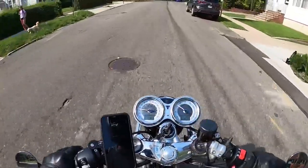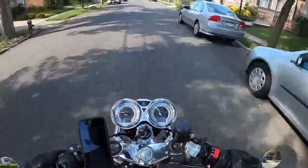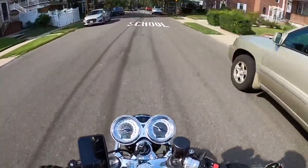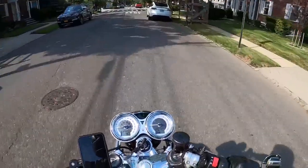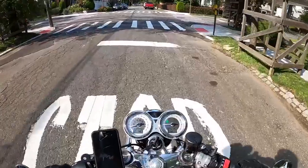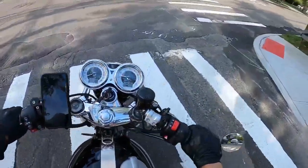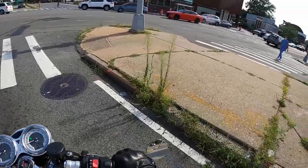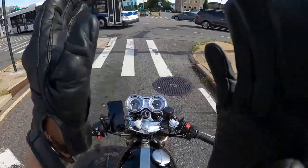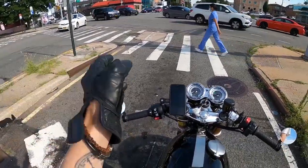After I graduated sixth grade from there, I moved to Bayside and attended middle school there. Maybe we should take a ride to the middle school? Let's go. So we're gonna go on Northern. This is Northern Boulevard. We're in the cross between Flushing and Bayside.